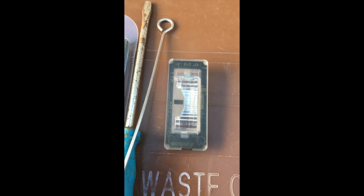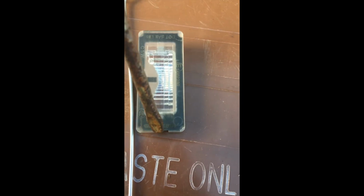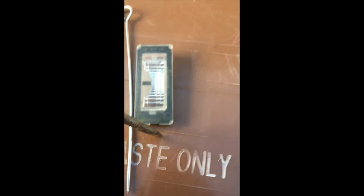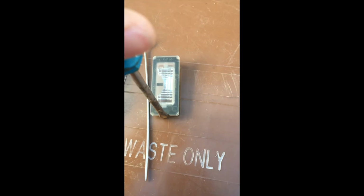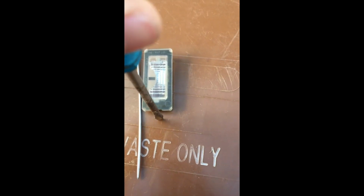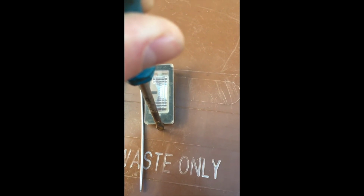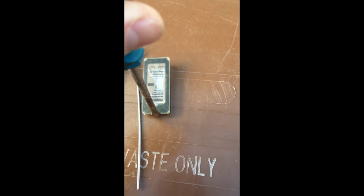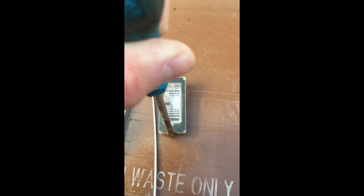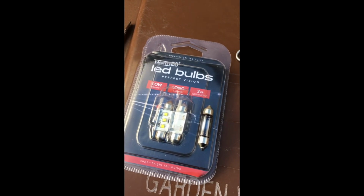Another note that I didn't mention is when you're taking this cover off, the screwdriver goes in the slot, but you're not prising like that. What you've got to do is basically move it like that. That's the key. If you prise it, you'll basically break the housing. So you put the screwdriver in, put your hand there to prevent it from falling, and then push it away from the slot, or against the slot, if that makes sense. So just a note on that. Okay, so next thing to do, we'll get the packaging opened and we'll see if we can get the bulbs in.